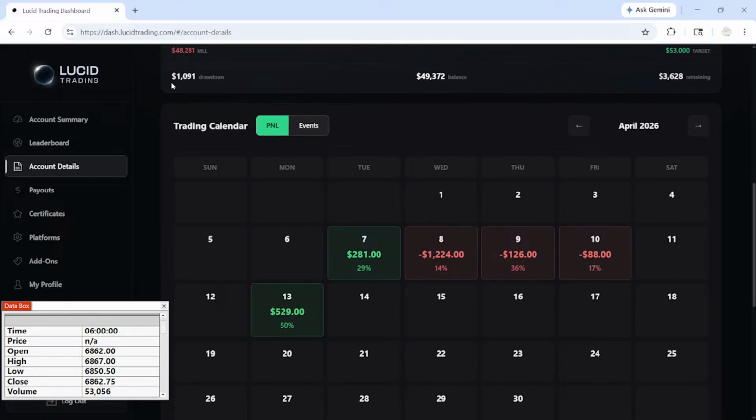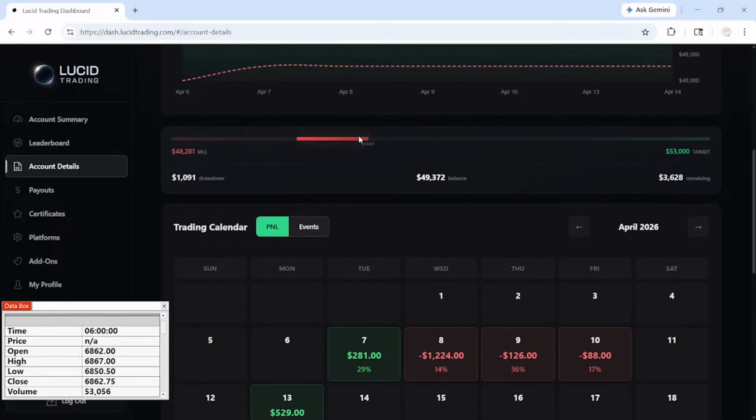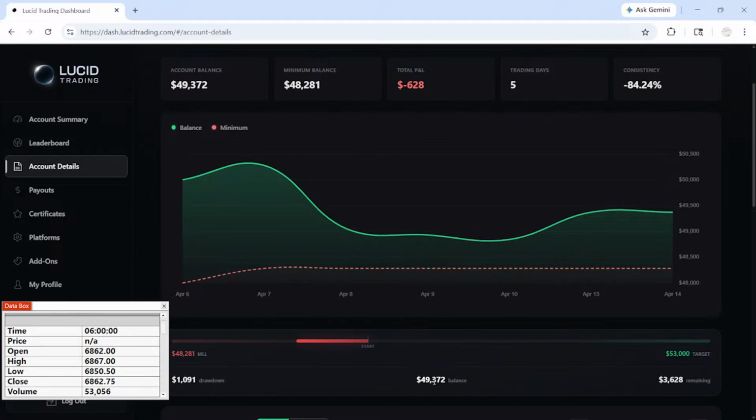It says I got $1,000 drawdown left. So 628. I don't know how that's correct. Unless that's my highest drawdown, I'm not sure how this is calculated. I gotta figure that out, but I know I'm down 628 to get back to starting at 50,000. From there I keep moving. Maybe this is my biggest drawdown I had, 1,091. I'm not sure, but that's it.